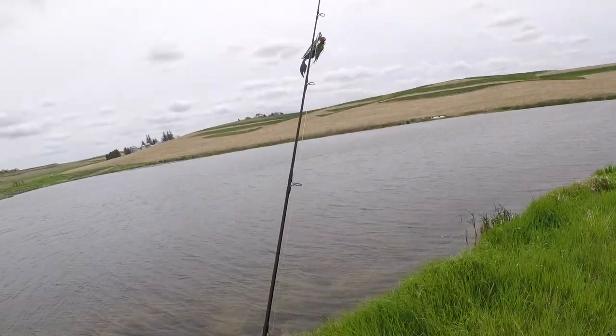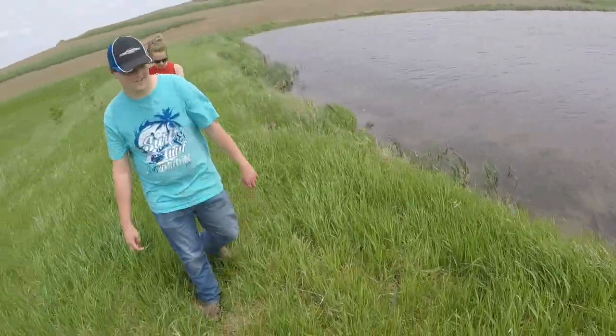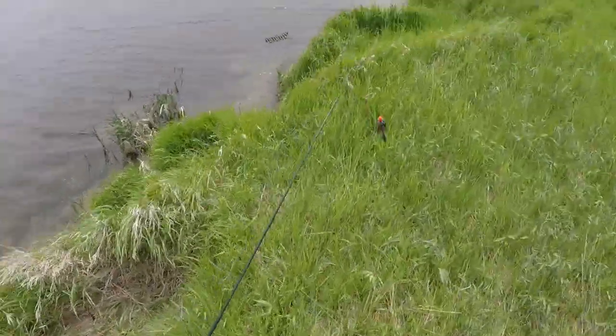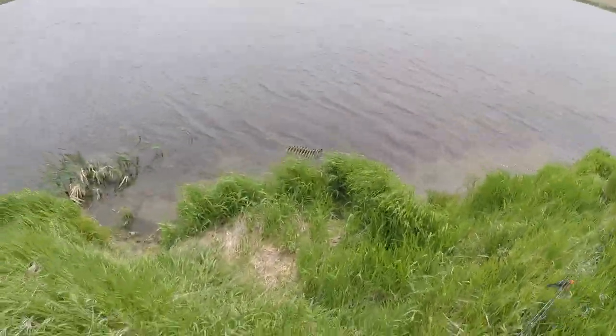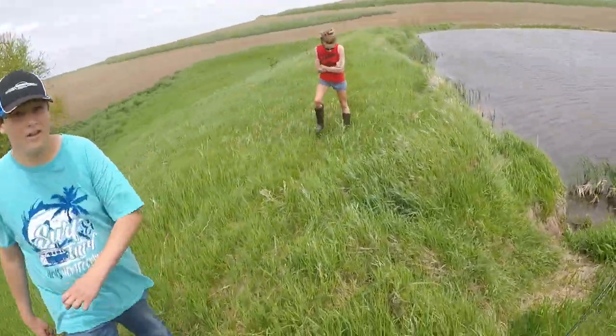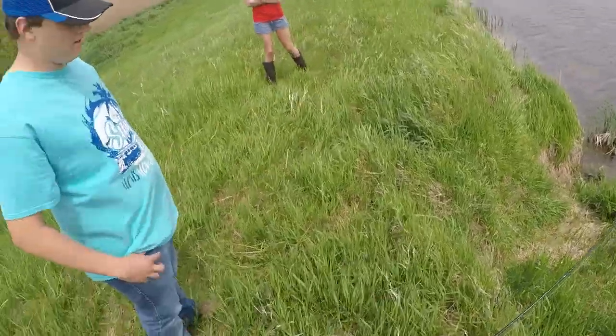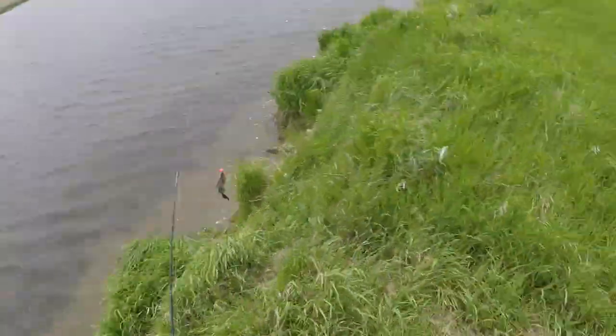Oh man, we lost another claw on the craw. That's a tongue twister. I'm trying to say that, claw on the craw. Clip the claw on the craw. Try that. Clip the claw on the craw.